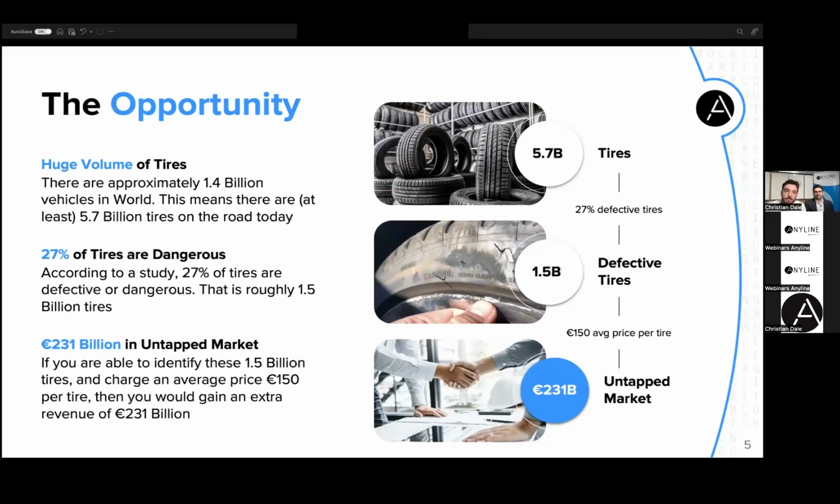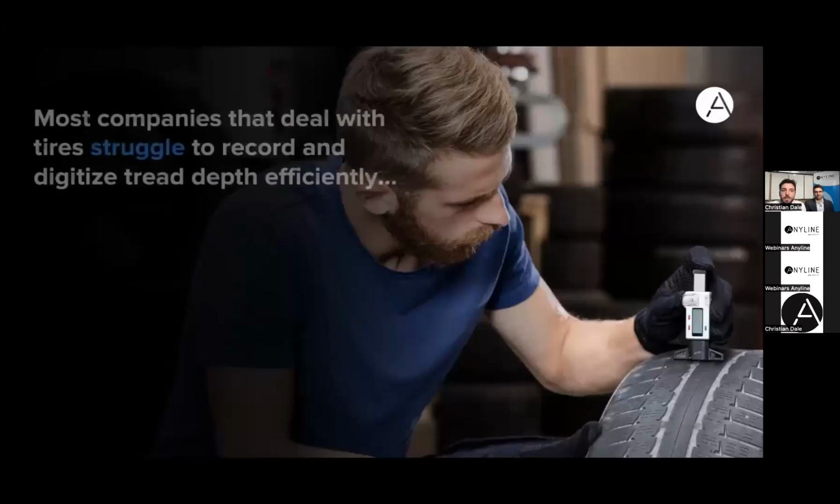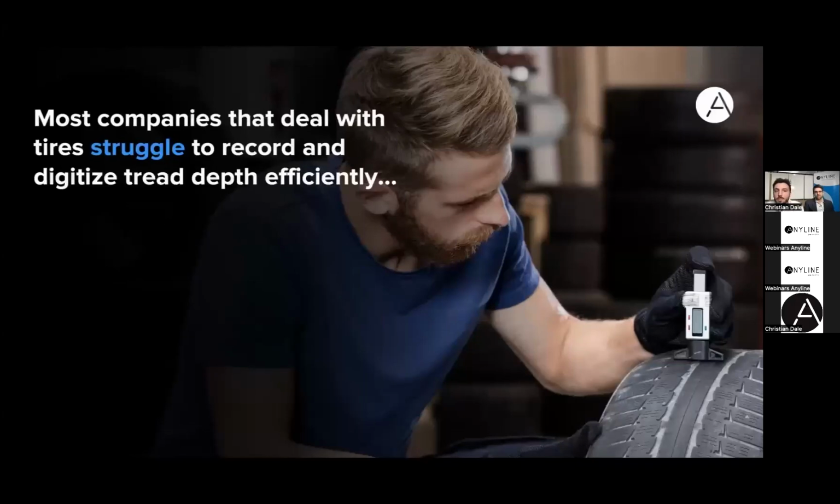And what we see is that a lot of companies really struggle with recording and digitizing tread depth efficiently. That is because, as you can see in the picture, this person is doing it manually with a tread depth gauge. And that takes a lot of time. And it doesn't let that person and that company service as many customers as they should.